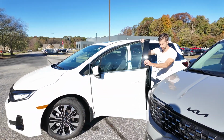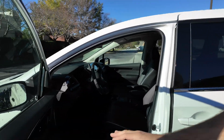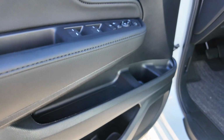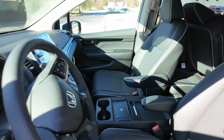Over on the Honda, we have a really nice door panel. There's also memory seating adjustments. You'll see all the window controls, side mirrors, which are power folding. And then you have this dual stage here for storage. So in the middle and down below. Really nice setup for these seats with the armrests up front.